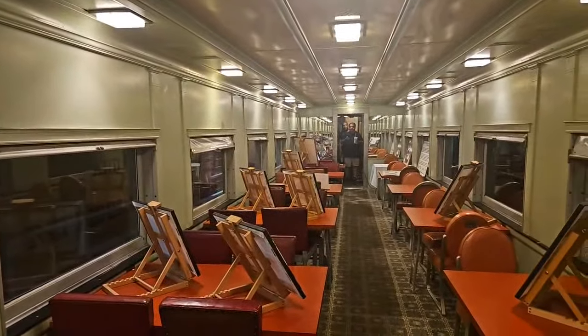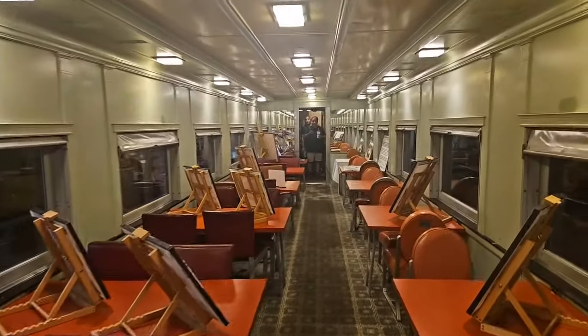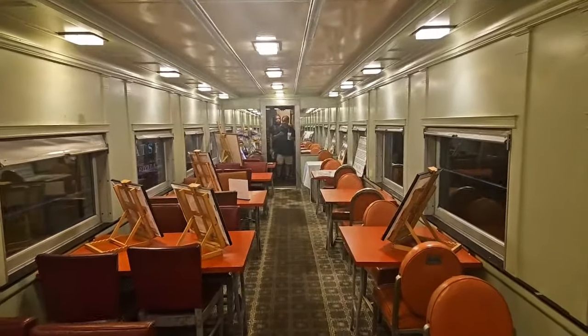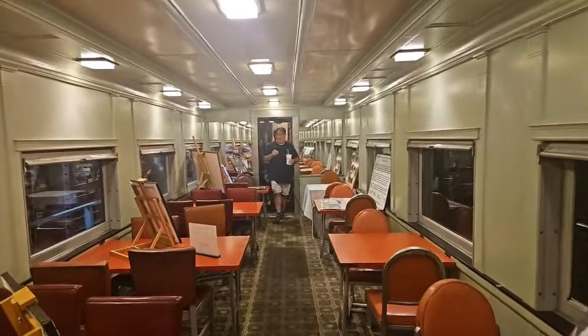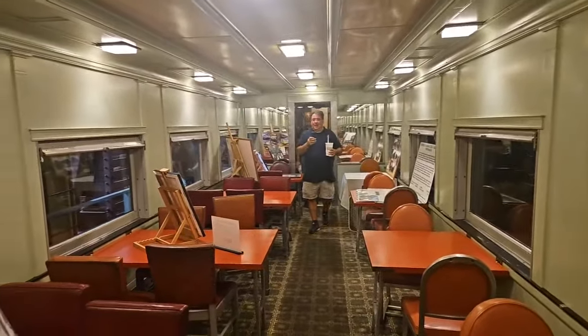I got to get off of this. Maybe it's coming back now. Now we're coming back. Good. Yeah, I lost my signal when we get on these steel cars. Thanks for bearing with us here. Hopefully we'll get it back here.